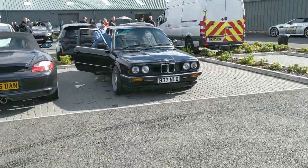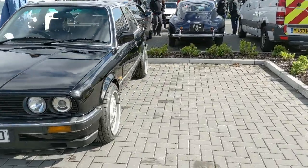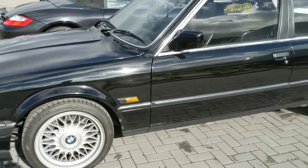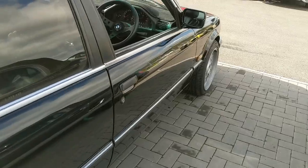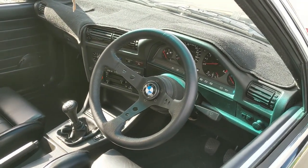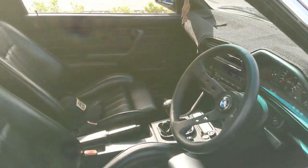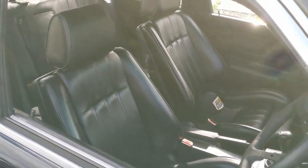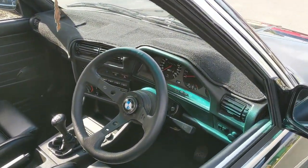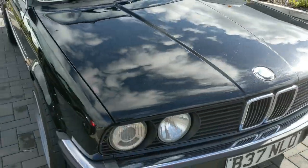But a BMW E30 Coupe. Looking very period on those crossbow wheels, but I'd say they're a lot wider than the ones that came on the car. A nice looking interior, we've got a dash mat there, which probably helps keep the sun off and stop it cracking. Nice black leather interior as well. Yeah, bear in mind these cars being from the 1980s are sort of 30 odd, pushing 40 years old now.